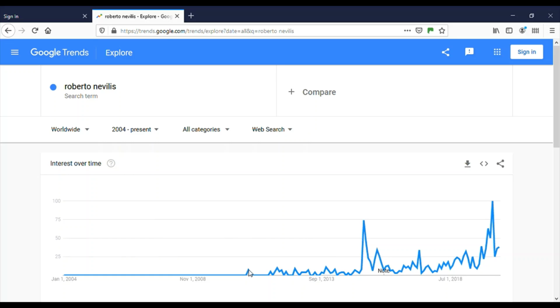Before here, this little point here, 2010, it's just a flat line, so it's saying zero interest, which suggests that there are no recorded searches, but I don't know exactly what data is used to populate this graph. But it does seem to show that the interest in this search term only really started after 2010. And that corresponds to the fact that the earliest result I could find on Google for Roberto Novellis was a Facebook post from 2009. So I've identified that Roberto Novellis almost certainly didn't invent homework and possibly never even existed.